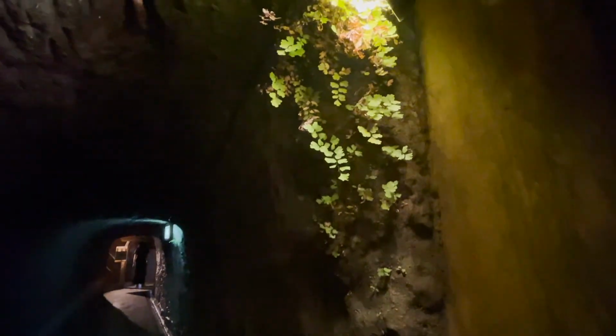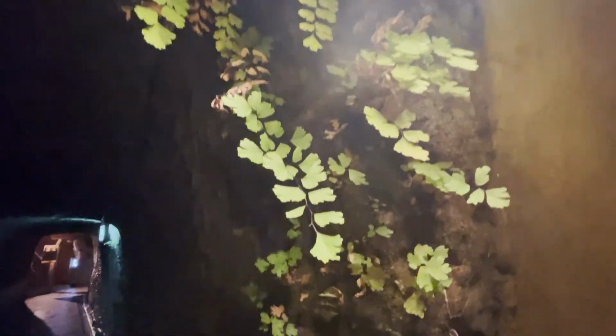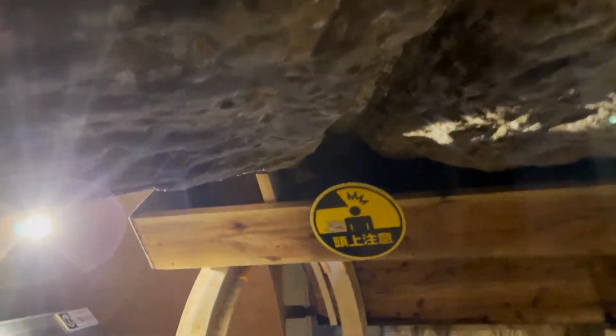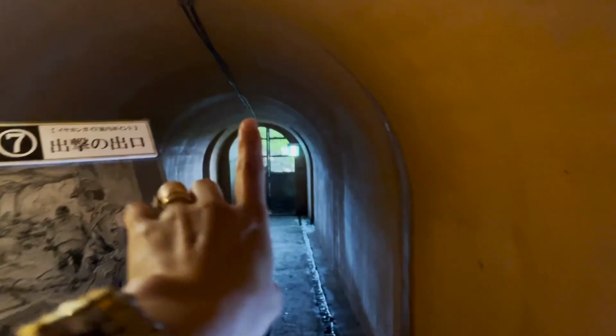We are 20 meters underground in this man-made tunnel, and this plant just grew because there's water coming in, vegetation growing. This area here is around 5 feet. That's why it's very cold. It's not allowed to go there.